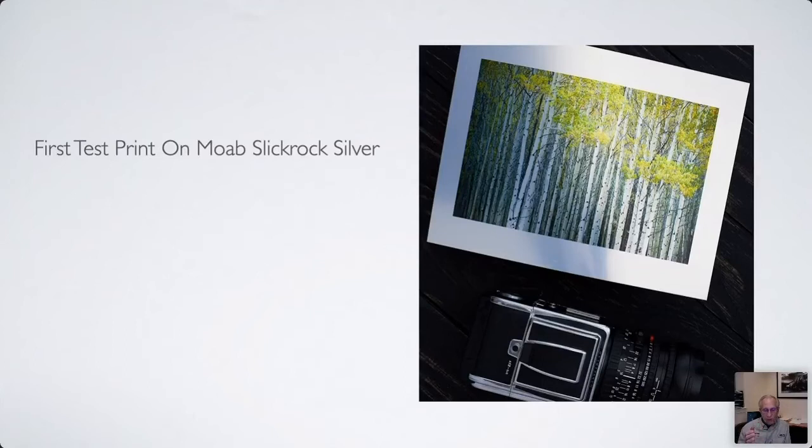I get asked often, well, how do you choose a paper? And the answer is complicated, but the fact is that you start with an image that you love, and you say, how do I want this to look on paper? Do I want a matte paper? Do I want a semi-gloss, a satin look to it? Or do I want a glossy look, like maybe you're shooting some balloons at a circus or whatever, and you want a really high density, very colorful print? You might go to a high gloss paper like Moab Slick Rock Pearl, for example. So you start with your image that dictates the paper.